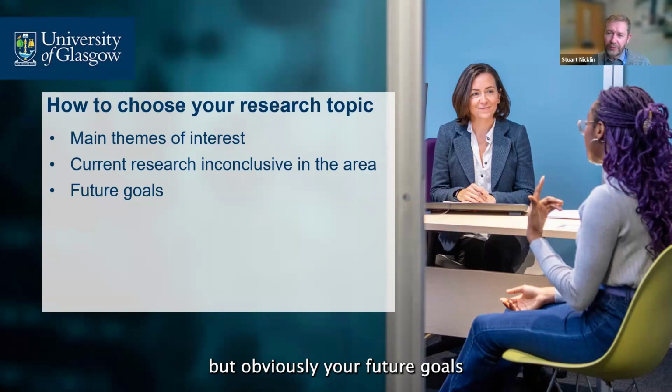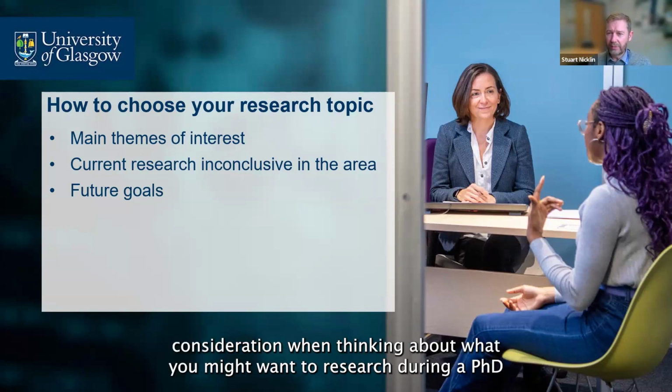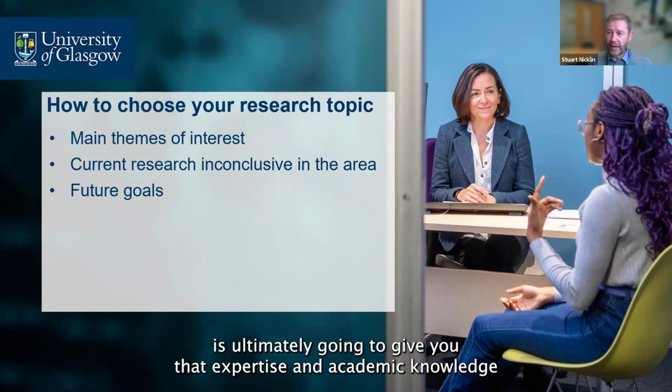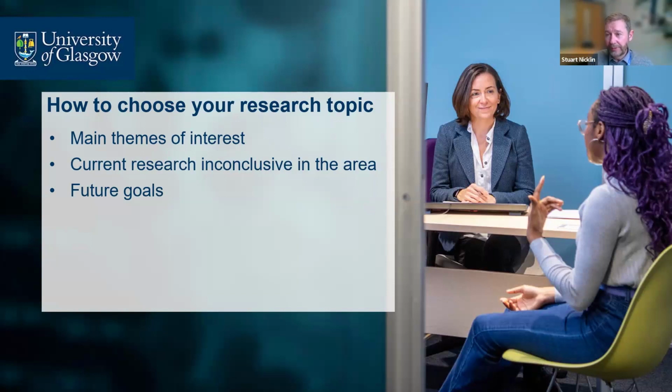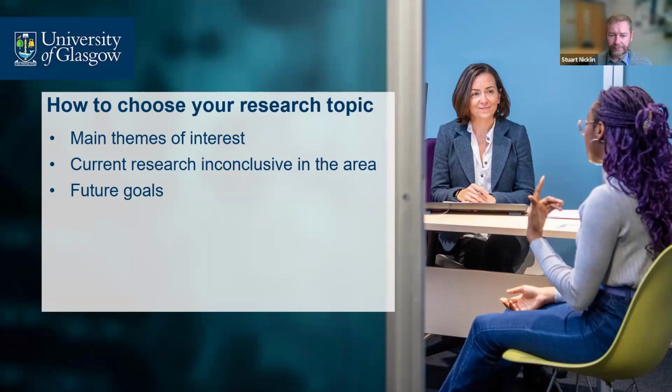But obviously, your future goals and what you aim to do in the future should also be an important consideration when you're thinking about what you might want to research during the PhD, because the PhD is ultimately going to give you that expertise and academic knowledge that you take forward into the future to the next stages of your career.